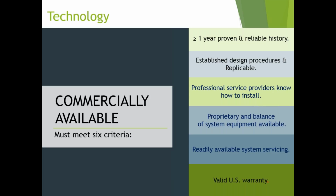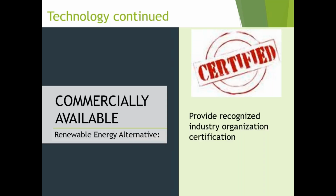We talked a little bit before about making sure the technology that you're going for is commercially available. If it's commercially available, it meets these 6 requirements. Basically, just making sure it's something that already exists, that's not experimental technology, or that is going to possibly fail or not function the way it's intended. Almost anything you can buy commercially will qualify. New refrigerators, all the solar arrays that are put up by a solar company are fine. If you go for something experimental, you can also provide industry organized certification. This doesn't really come up that often. Generally, all the technology that people are going for is fine.